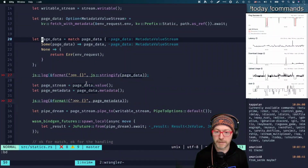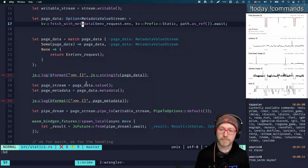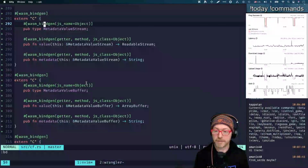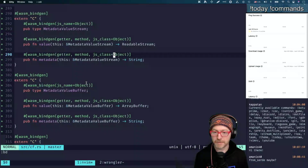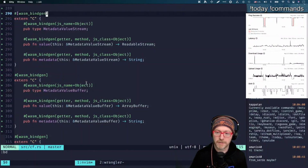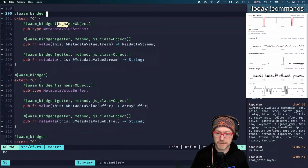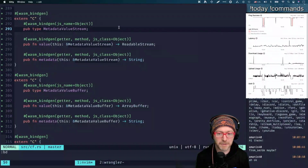Is this page data here? We could. This is the definition. JS class is object. That's fine. I think that they're actually returning us a plain old JavaScript object for this value, and I was trying to give it a little bit more of a Rust type to it. So we're creating a couple getters, right? We're saying that the JS class is this kind. JS name is object. I don't know if this is even possible, but all the pieces look like they're there. So hopefully.